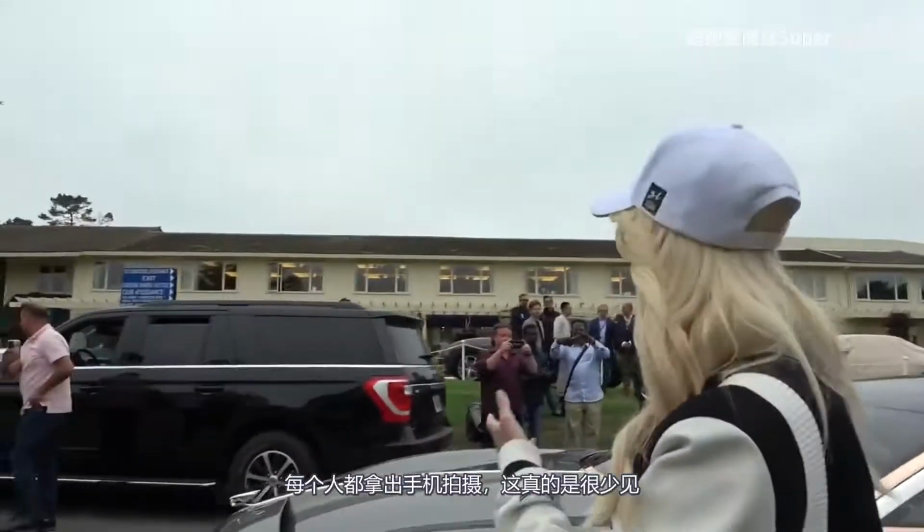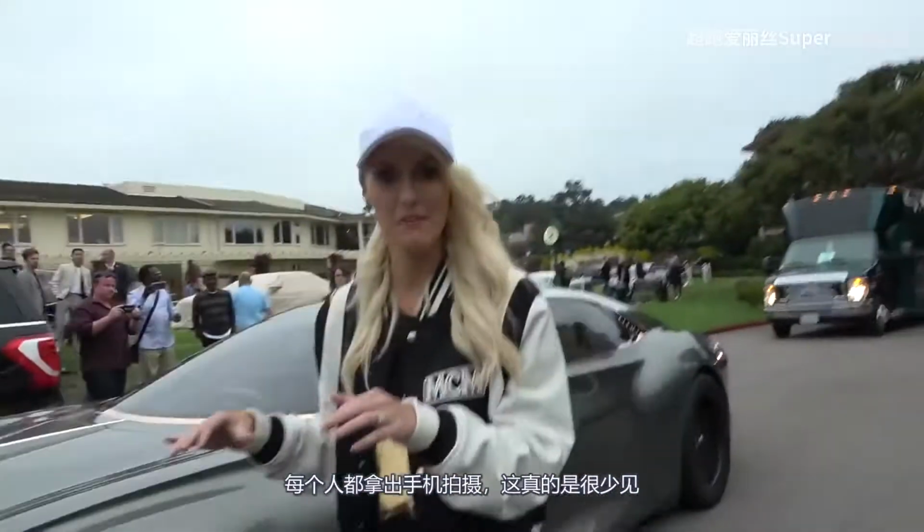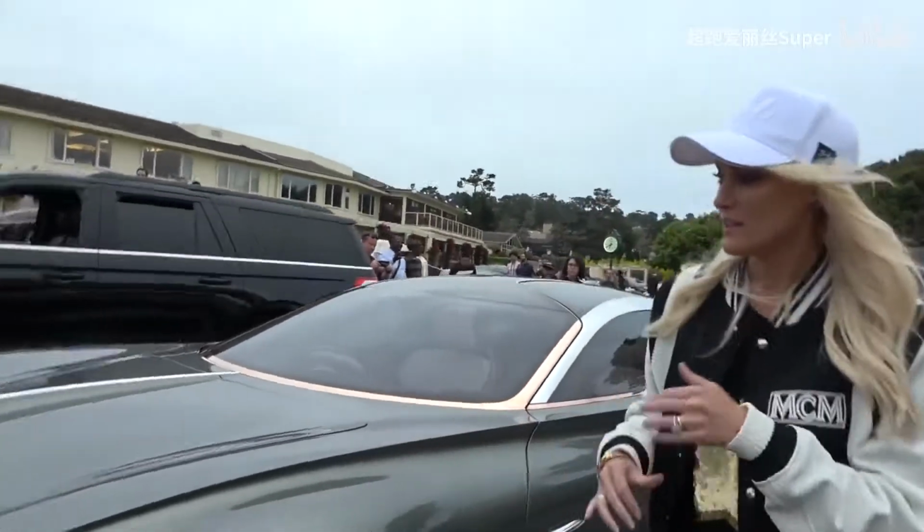Look at everyone who's got their phones out. This is something you rarely see, something this special.